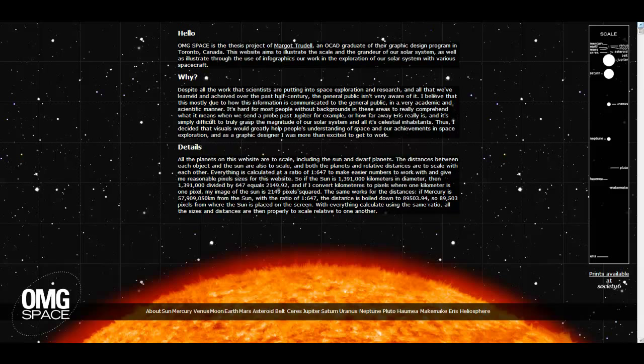It's called OMG Space, and essentially it's the solar system with the planets scaled proportionally to one another, but distance from the sun is also scaled. As you can see on the right side here, we're going to get a little preview of what's going to happen. In the top right corner you've got Mercury, Earth, Mars, and the asteroid belt all in this little chunk, and then you've got the planets spread out.